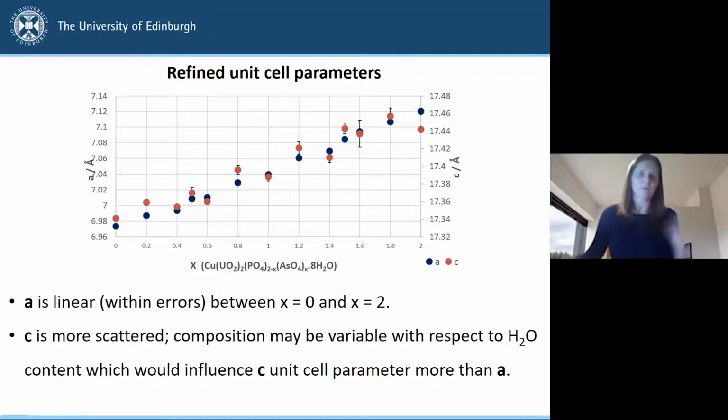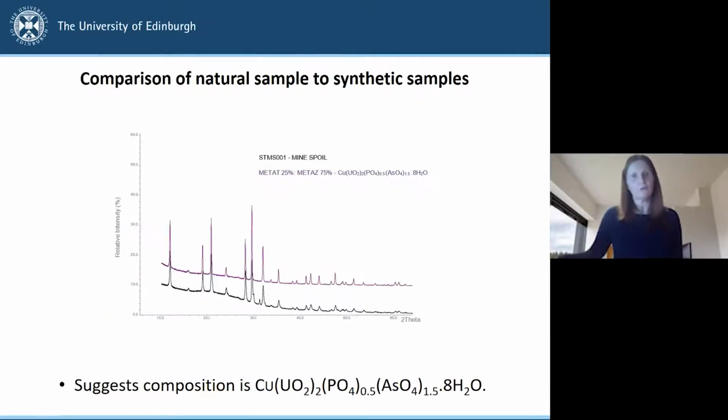So now we have our database that we can go and use to match with our natural samples. So the black pattern shows a diffraction pattern of a soil sample matched to one of our synthetics, and we found that the composition is likely to be about 25% phosphate and 75% arsenate. And we can refine the unit cell parameters and plot it on that graph as well. But it's a good way, when you have that linear trend with composition, of being able to predict what the composition might be. And we used elemental analysis, so inductively coupled plasma optical emission spectroscopy, to look at the ion content and confirmed this to be the ratio.